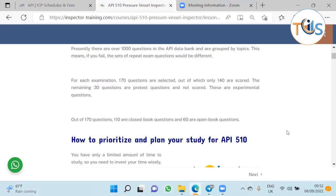As the API publication effectivity sheet is revised, new questions come into the question data bank. So out of these 170 questions, they are shuffled together, and you have to answer all of them because you don't know which one is scored and which one is not scored. 110 are closed book and 60 questions are open book questions.